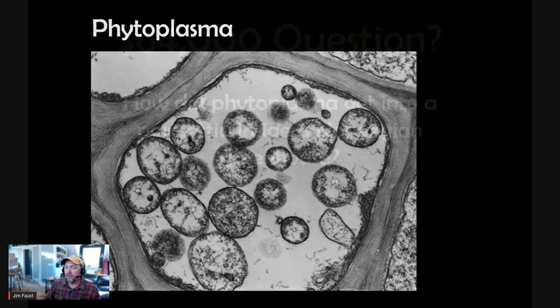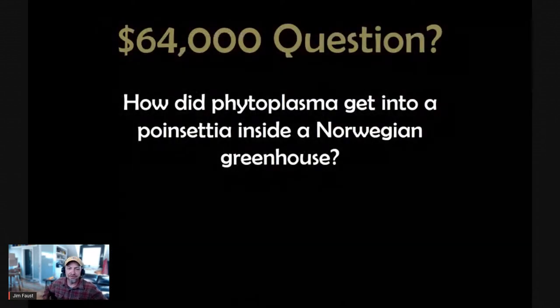We do not know how the phytoplasma got into the poinsettia in the Norwegian greenhouse. I have my ideas. The real irony of the whole situation is that what appears to have happened is that a Paul Mikkelsen variety, the variety Paul Mikkelsen, was infected with the phytoplasma. Because today, and I've done this personally, if I take a Paul Mikkelsen variety and I put phytoplasma in it by grafting, the plant that I get is an Annette Hegg.